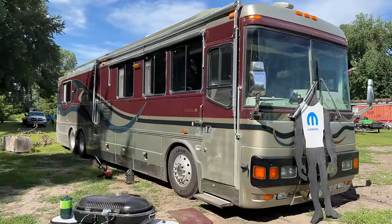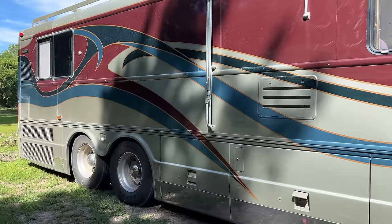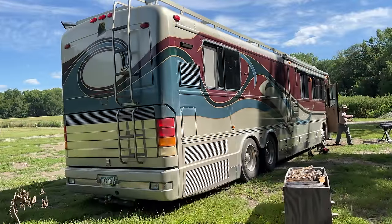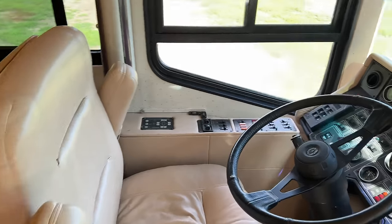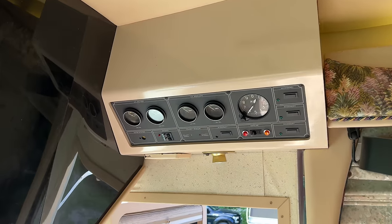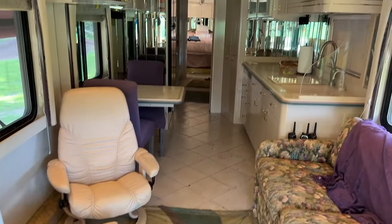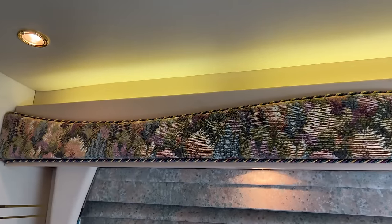This one is a 1998 Wanderlodge. Exterior of this one is still all original. This one is 3 feet longer than mine. This one is quite a bit different than mine. Cockpit is similar but different. A lot of the switches have been moved into different places, even over here above the door where you enter. Looks a little bit pink in here. It might just be the lighting.